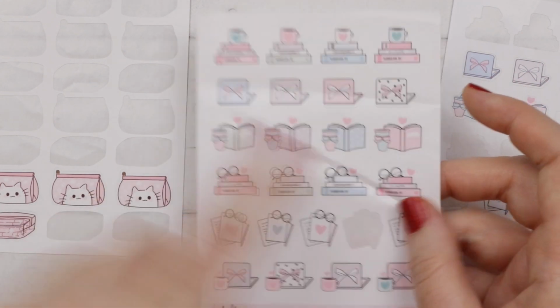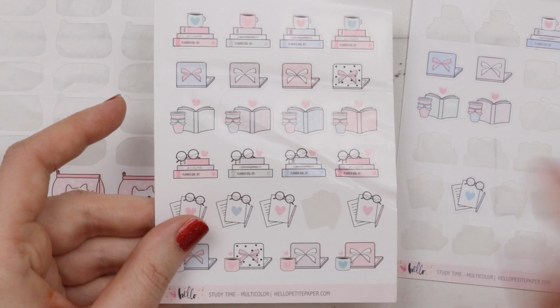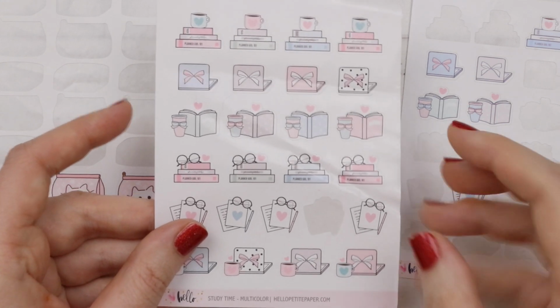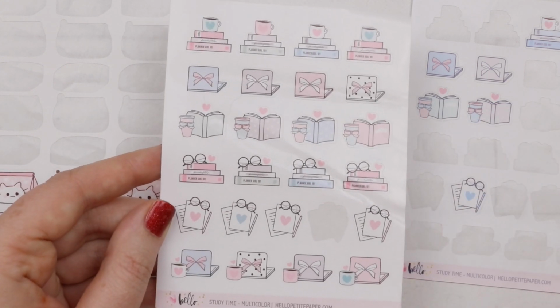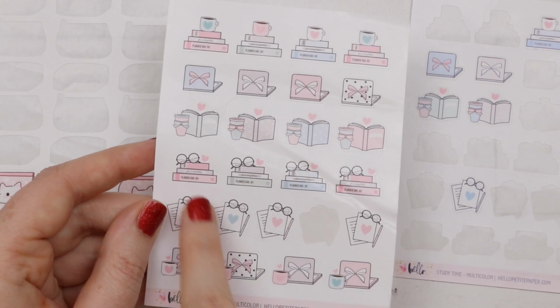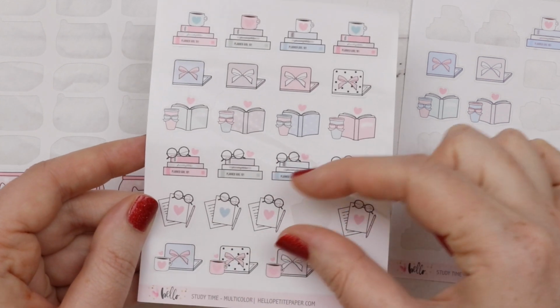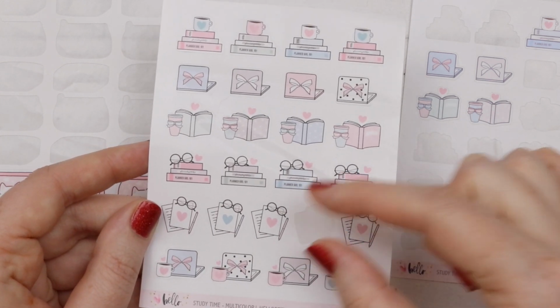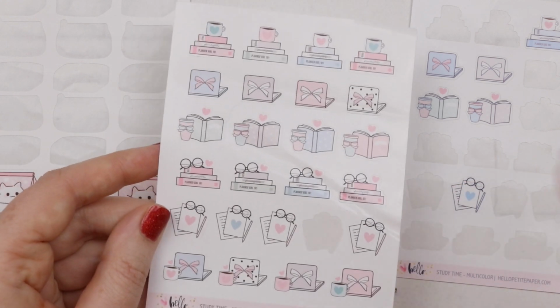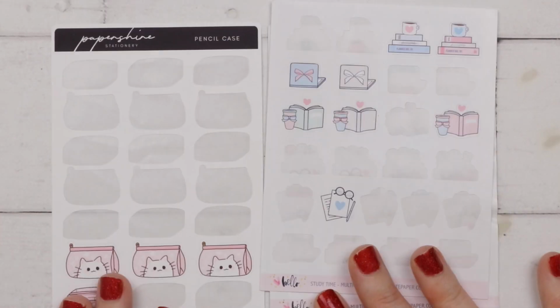She has sent me a new version of this that's not all crumpled, but I think it's in one of my other sticker albums, which I'm too lazy to open right now. But I just love this sheet. I don't know what it is about it. It's mostly these stacks of books and these little papers. They're the perfect size. They look amazing next to a work sticker. I love this sheet, and the use speaks for itself.